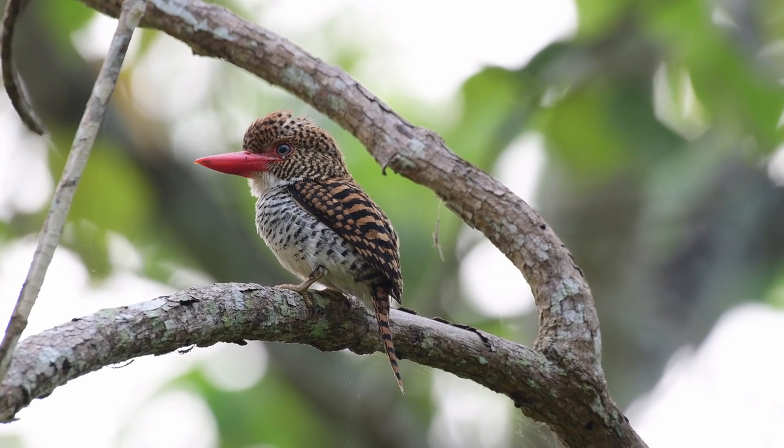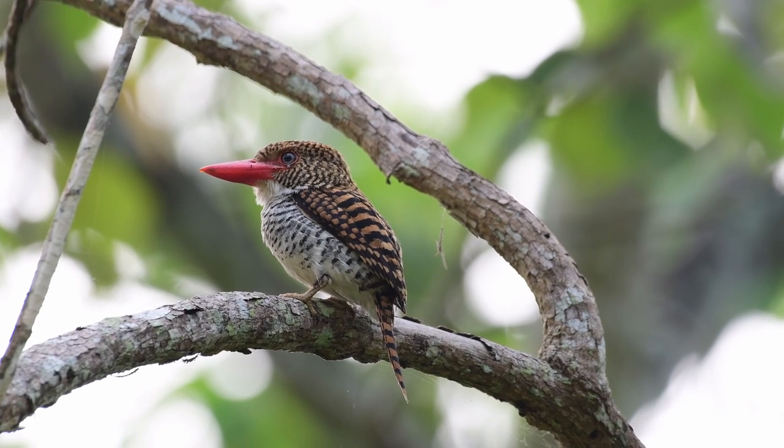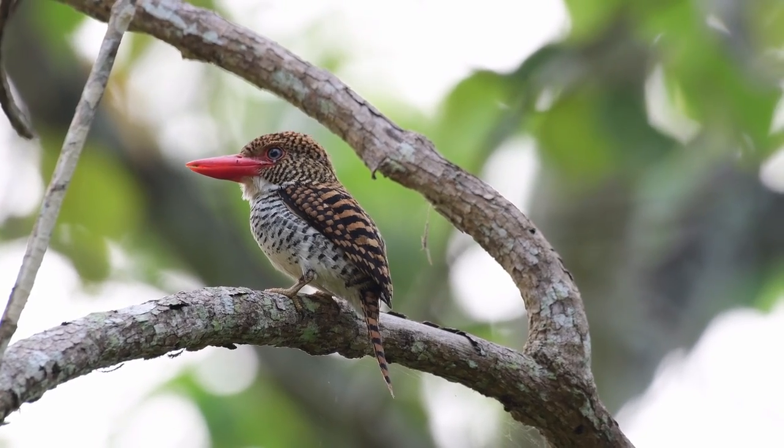As banded kingfishers are forest birds, sometimes they can be a little difficult to locate. But if we learn the sound, we can find the bird. So listen out for it.